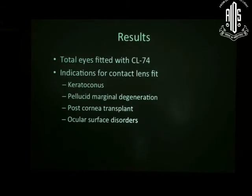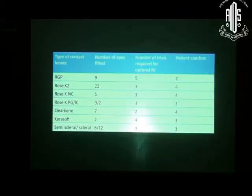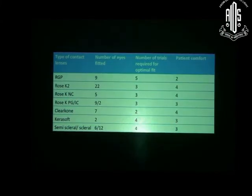When we looked at the number of trials required to have an optimal fit, it was highest with the RGP lenses. With Rose K, you get the most optimal fit in the second or third trial itself. When we scaled patient comfort from 0 to 5, with 0 being the most uncomfortable and 5 the best comfort, the Rose K family, Kerasoft and Clearkone fell into grade 4. That is, patients were most comfortable with these lenses, and the most uncomfortable ones were the RGP lenses.